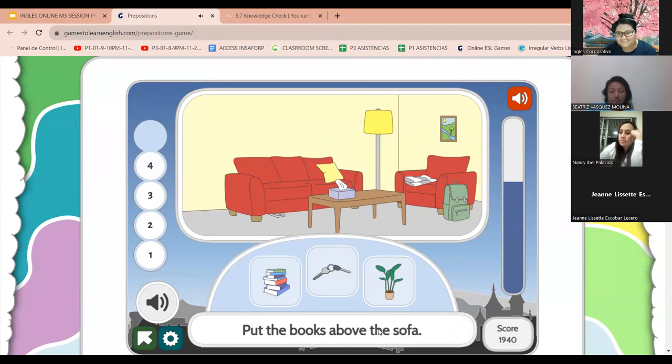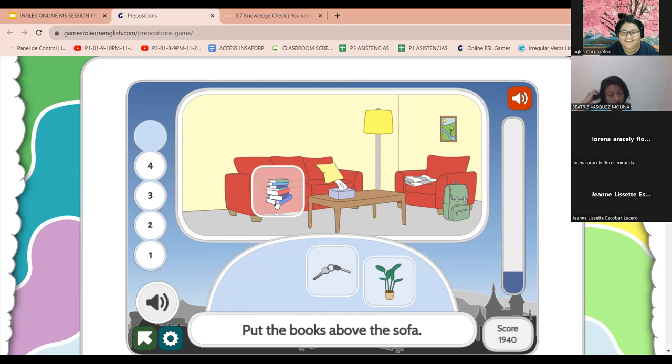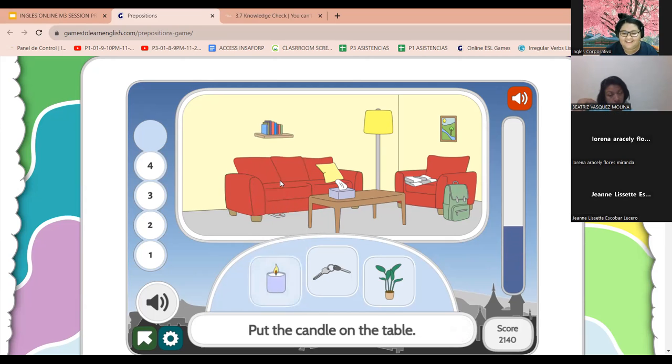Put the books above the sofa. All right. The books? Above. Above the sofa? Where is sobre. Above? Sobre, okay. Sin contacto. Sobre. Put the candle on the table. The candle? Sobre la mesa. Sobre la mesa.